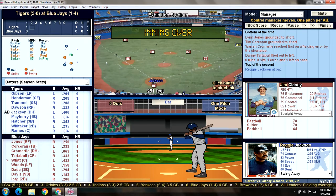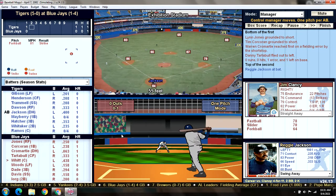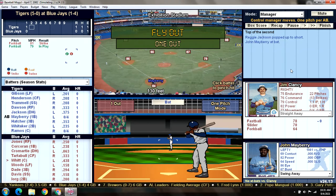We go to the top of the second inning. It's 1-0 Detroit. Due up is Jackson, Mayberry, and Mickey Hatcher. Reggie leading off, popping it up on the infield. Off to a really good start. Very happy with Reggie out of the gates here. We're going to try to give him enough rest so he stays productive all season. And here's one of those players who'll take over the DH role from time to time. That's John Mayberry.